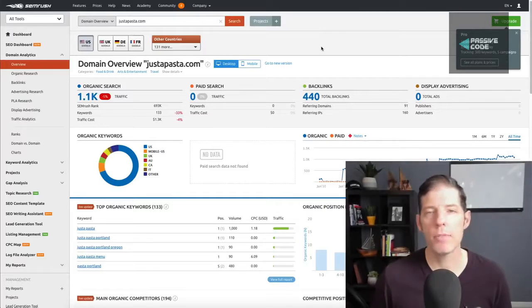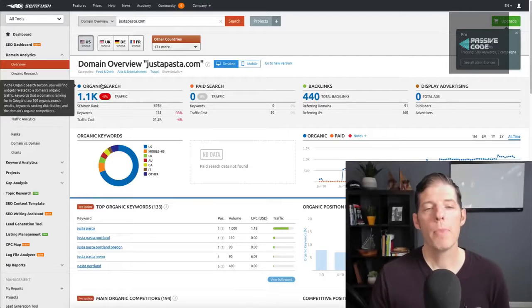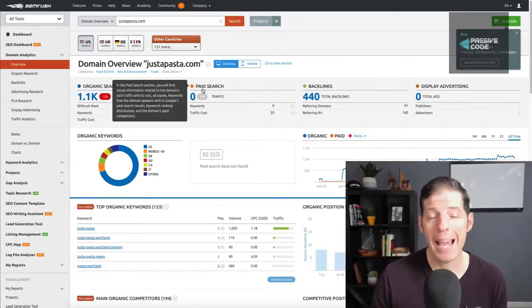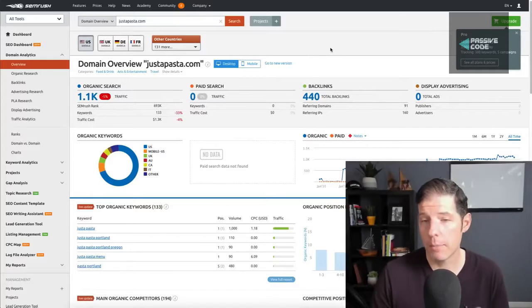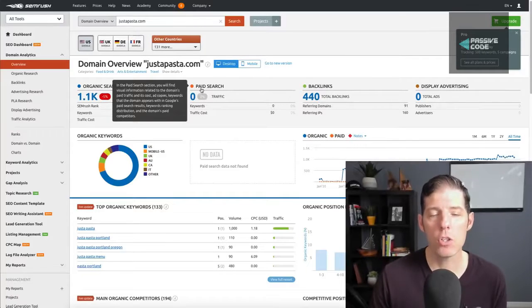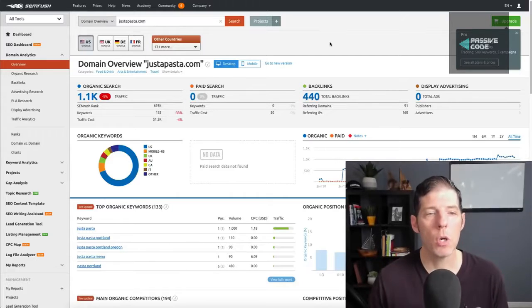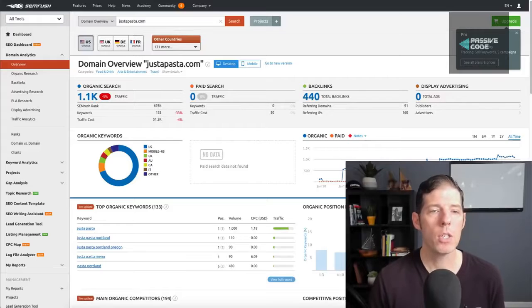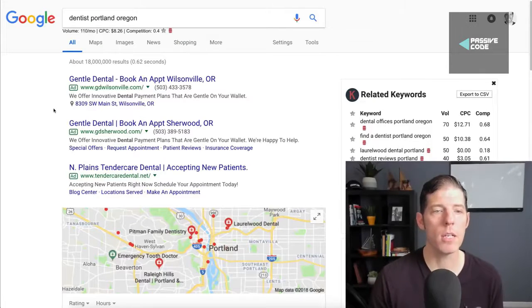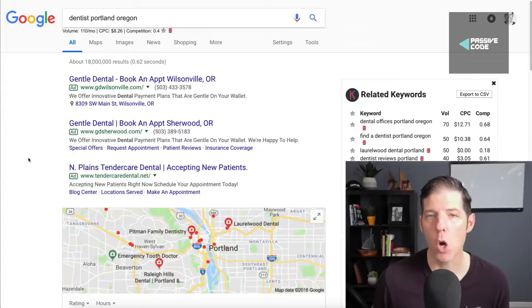It's going to tell me roughly, on average, how much traffic they are getting per month with organic search. But most importantly, right here, it's going to say paid search. And for this website, it says zero. It's also going to give me some backlink information. But the paid search is the most important part, because you can go to them and say, how would you like to have your search listing at the very top of Google, and I will manage everything for you? Just as an example, here is a search for dentists in Portland, Oregon. You can see that there are several different ads up here, and a lot of people don't even know these are ads.